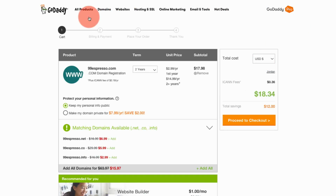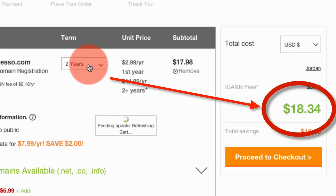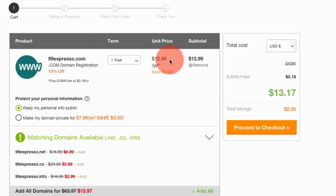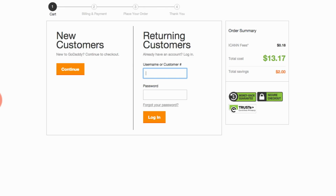And this is the cart in GoDaddy. Just make sure to check 1 year. If you want, you can check up to 10 years of the domain. We're going to just take this for 1 year now. It's $12.99. Now remember, on the previous page, we were told that the domain is for $2.99. That's for the first year if you buy more than 1 year. However, I'm buying 1 year only, so it's a total of $13.17. So I'm just going to proceed to checkout. You just fill in your information, buy the domain, and you have your domain.